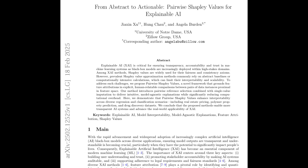But isn't there a flip side to that? Like, if we can understand why an AI makes a mistake, does that also mean that someone could be held accountable for those mistakes? Absolutely. Increased trust also means increased responsibility. Explainable AI forces us to ask some really tough questions about ethics and accountability.